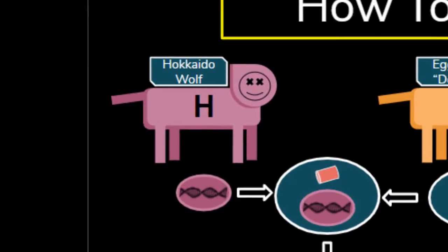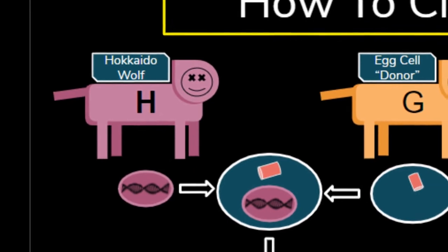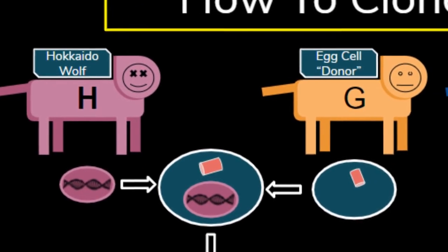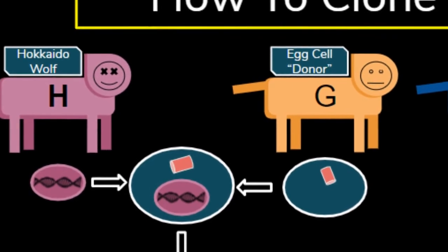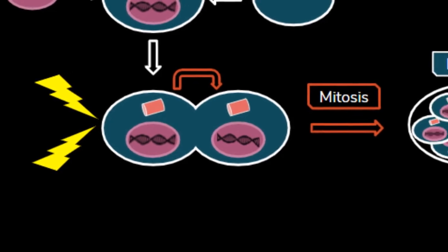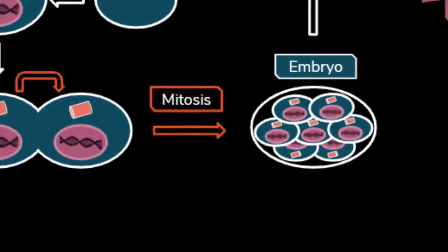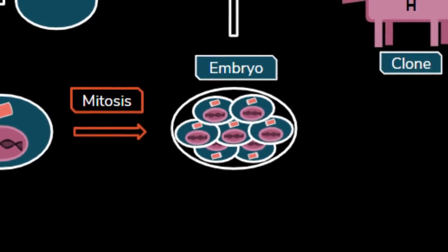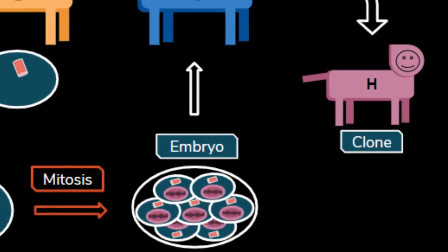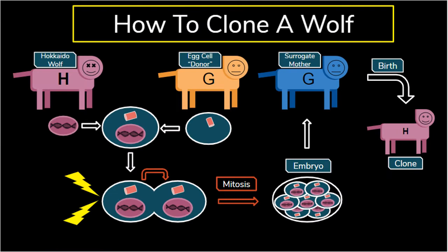First, get some DNA from a preserved fossil of your extinct species and place it inside a non-DNA containing egg cell from a distant relative of the species. In the Hokkaido wolf's case, it's the gray wolf. Then, add a small electric current to force your somatic cell to undergo mitosis so an embryo forms. This embryo is then put into a surrogate mother for it to grow and finally be birthed as a close clone of the original extinct species, the Hokkaido wolf.